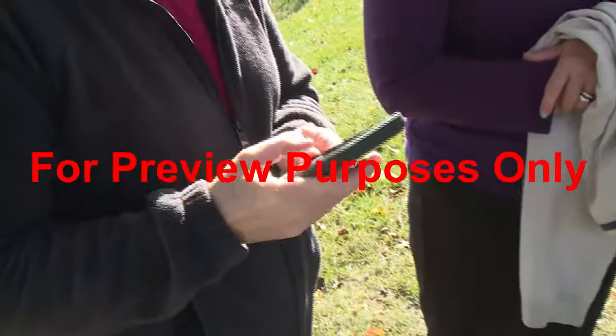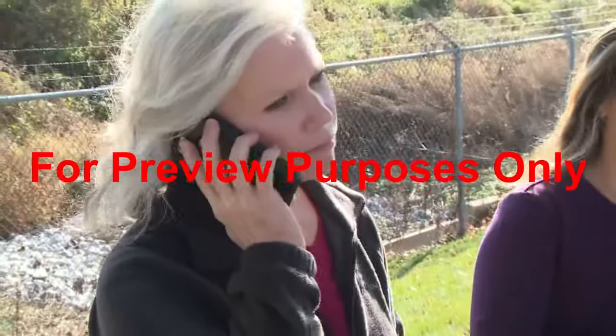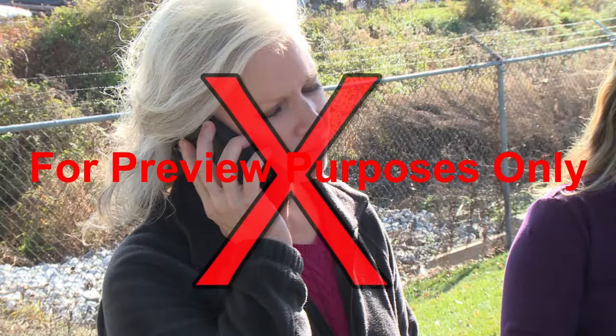Even after you reach your assembly point, a spark or flame could be catastrophic. So don't light up a cigarette or use your cell phone until you get official word that it's safe.